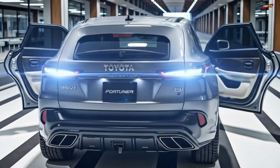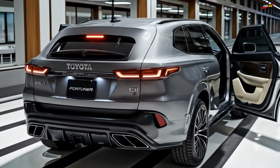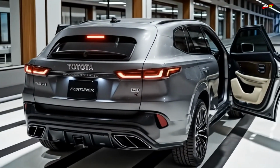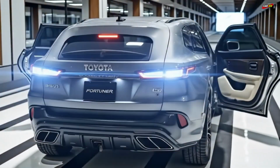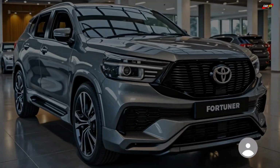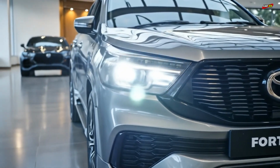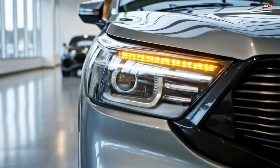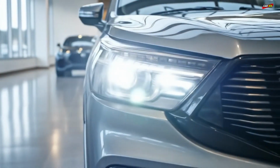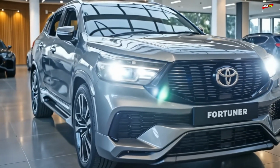So what do I think about the 2026 Toyota Fortuner 4x4? Honestly, it's exactly what you expect from Toyota. Tough, dependable, and refined enough to keep up with modern demands. It's not trying to be overly flashy or luxurious, but it doesn't need to. This is a car for people who want an SUV that actually feels like an SUV. One that can take on dirt roads, heavy rains, or long trips with the family without breaking a sweat.